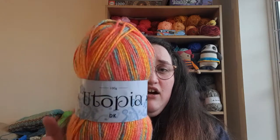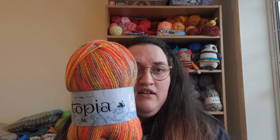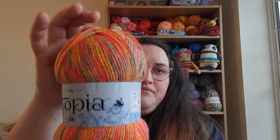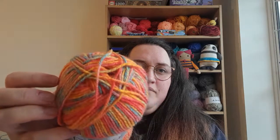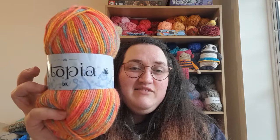This is Cygnet yarn, Utopia. It's a double knit, it's 100% acrylic, and this colour is Shangri-La. So pretty jazzy. So that's what he's chosen.